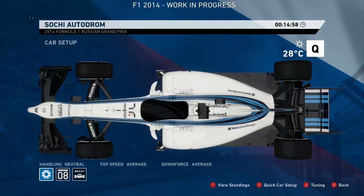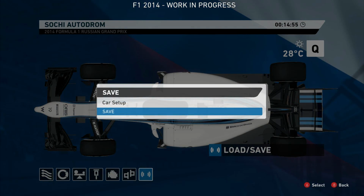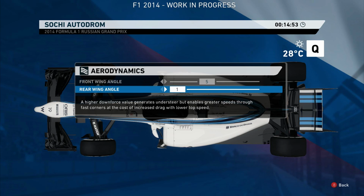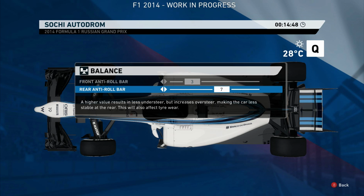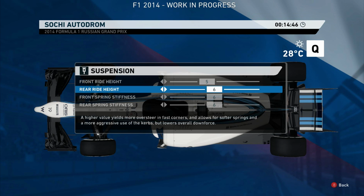Alright guys, so here we are in Russia for a 100% race around the Sochi Autodrome circuit. Today we'll be doing qualifying in the Williams, so we'll see a direct comparison between this car and some of the top teams in Formula 1. I'm really looking forward to it.